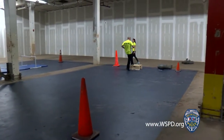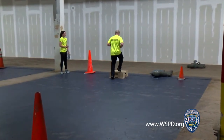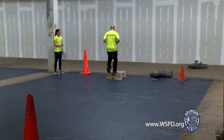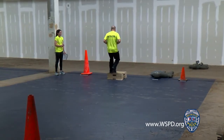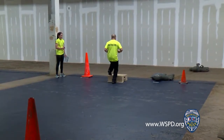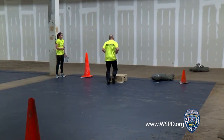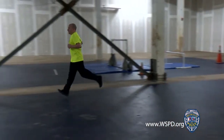After the participant completes the initial cone run, he or she will move to the step box and complete 15 steps up and down. Upon the completion of 15 steps, the participant must begin running towards cone number 2 and back to the start line 2 times.